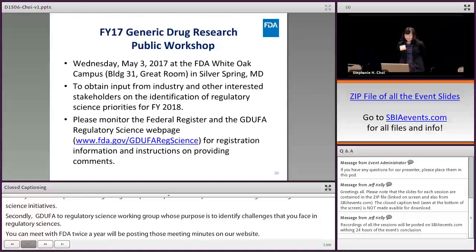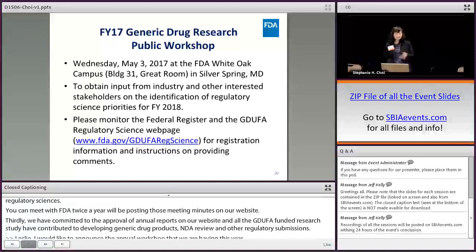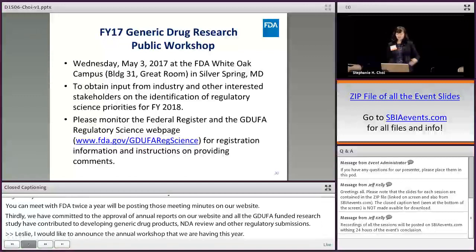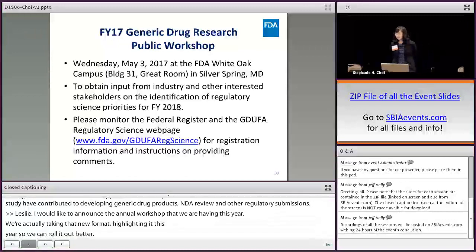And lastly, I'd like to announce the annual public workshop that we're having this year. So we're taking that new format, piloting it this year so that we can roll it out better, hopefully for GDUFA 2. It's going to be next month, Wednesday, May 3rd, at the FDA White Oak campus in Silver Spring. Registration closes tomorrow.